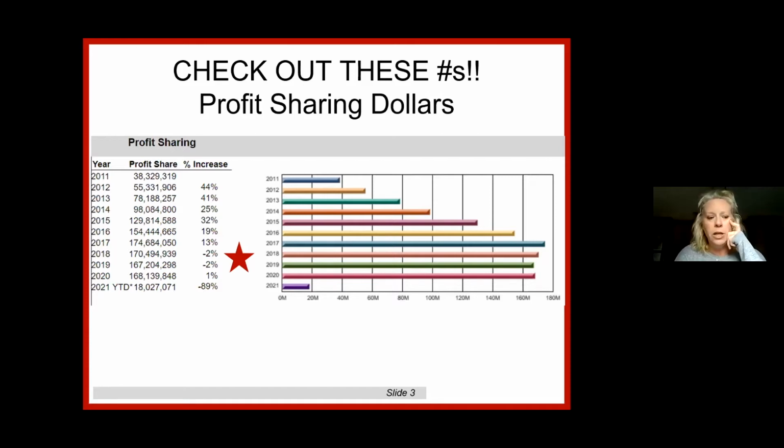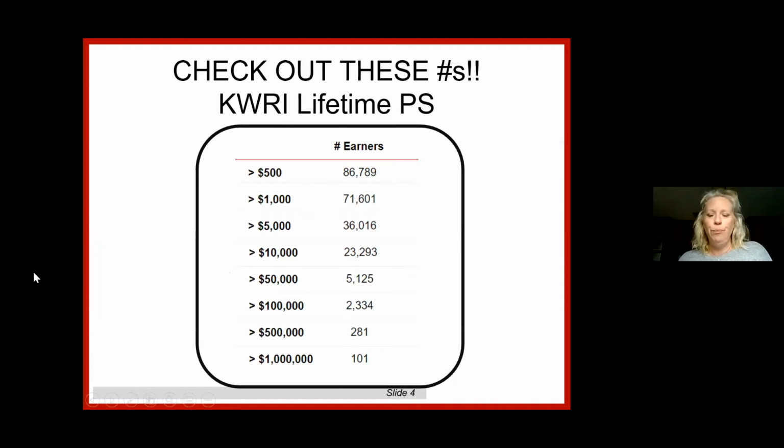There are definitely what I call heavy hitters in the profit share world. Names like Linda McKissick, Dorothy Alsborn, and all of this also is public knowledge. KW is an open book company. You can find all of this information. A little later on, I actually talk about where you can find these numbers.